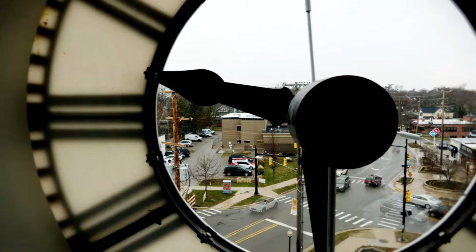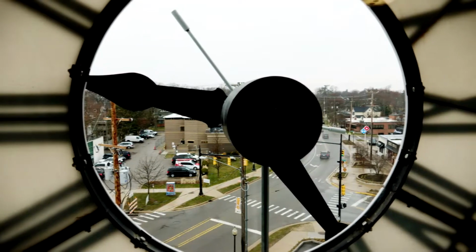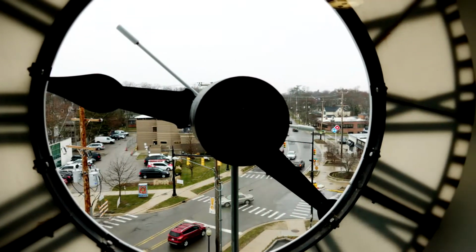We took the glass out of the center and replaced it with clear glass, and then built the enclosure around, put another layer of glass on the inside so it doesn't leak, so you don't have drafts coming through. And then added a blind so people can close it at night. But it's a beautiful view of the city looking up Lake Drive.